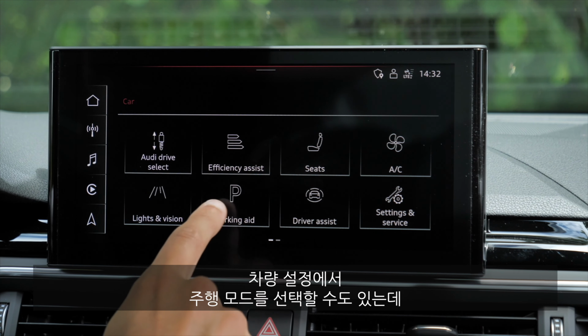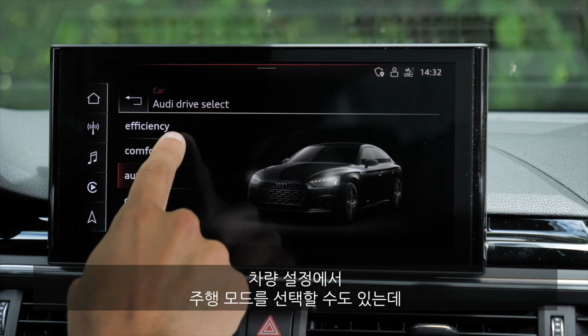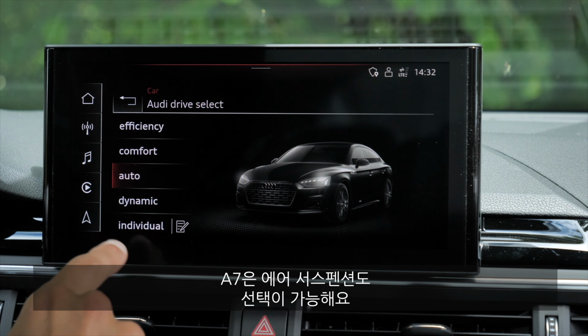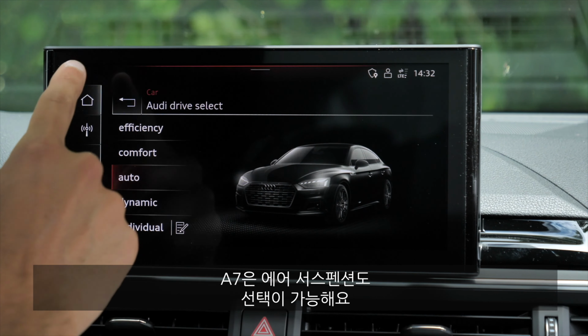And here also how you control the car settings. Here's the drive select with the suspension. We have the adaptive suspension here without air suspension. That's also one of the differences in the A7. You can get air suspension.